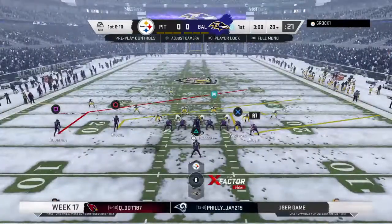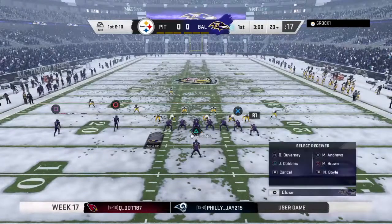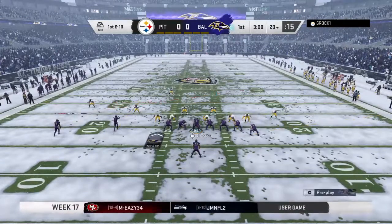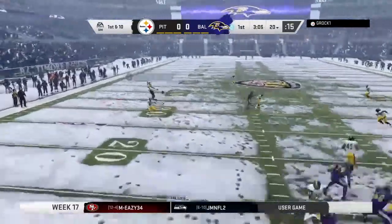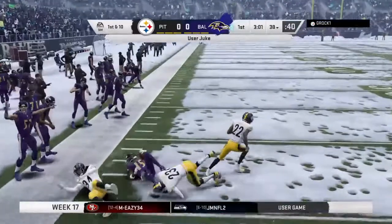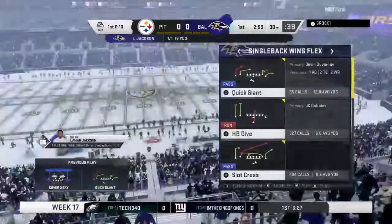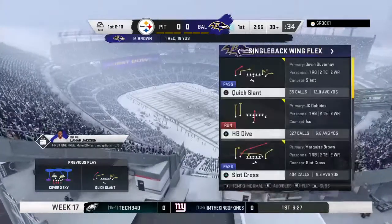Jackson and the Ravens come up now 1st and 10 at the 20. Throwing is Jackson. Catch is made by Marquise Brown. And they're able to get this one across the 35. A big one there for the Ravens. It goes for 18.